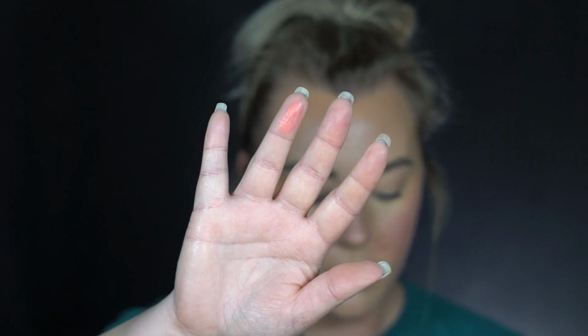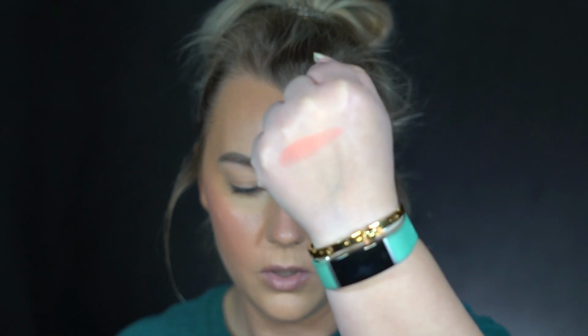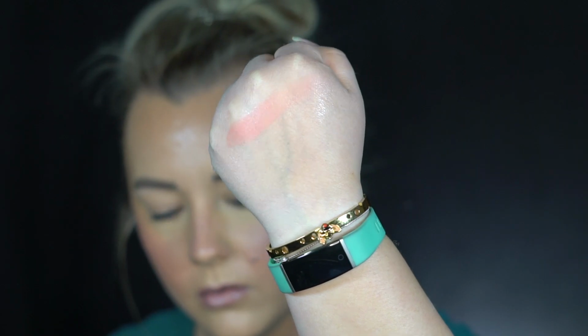So I have a clean hand. I'm gonna go ahead and do a couple little swirls in the compact. And this is what the blush looks like on my finger when you put it on your hand. And it definitely does blend out really, really nice. Smells really good too. Should have picked up more than one color, but I didn't.